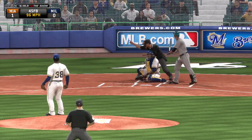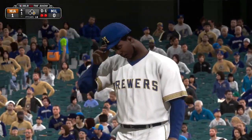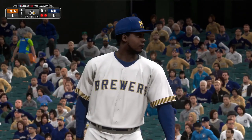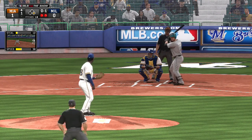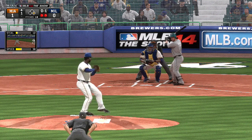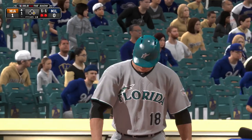A called strike to the 35-year-old veteran. 0-1. And after a walk, I think there's a little anger behind that fastball. And Willingham watches that one miss. A ball and a strike.